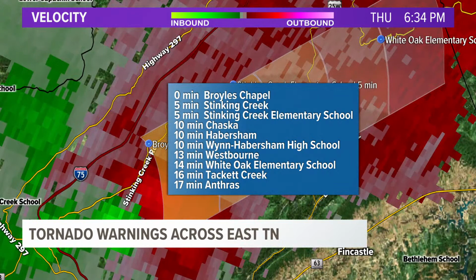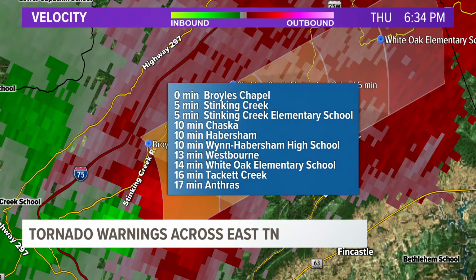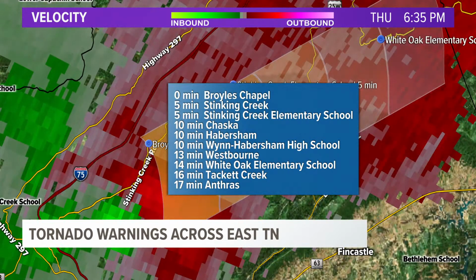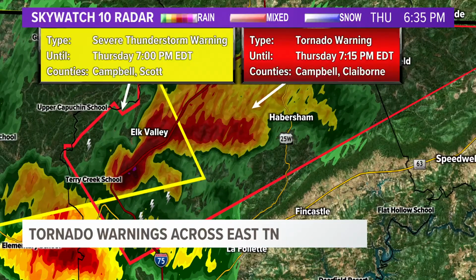This storm has a history of producing damage near Fairfield Glade, half-dollar size hail near Sunbright, possible damage in Scott County as it came through that area, maybe near Helenwood or near Huntsville, and also, again, now still showing the potential to be producing damage, a tornado or damaging winds as it is moving through Campbell County. Also could be producing large hail.